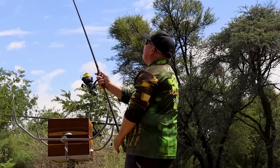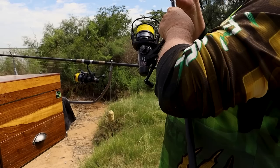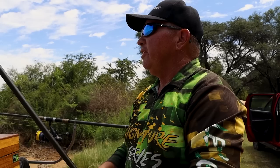There's another fish on. Not even time to put a millibomb. The millibomb is still half done on the other rod. And those two spots are working now.